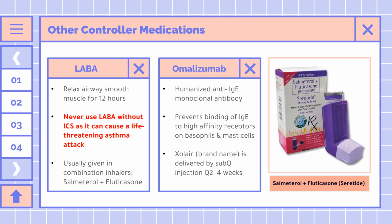Omalizumab is a humanized anti-IgE monoclonal antibody, and we know that IgE is involved in the allergic response in the body. So it prevents the binding of IgE to the receptors on basophils and mast cells, and it's usually given subcutaneously every 2 to 4 weeks.